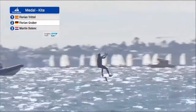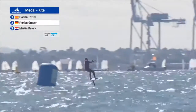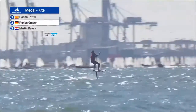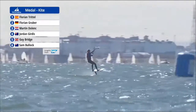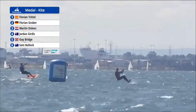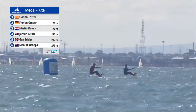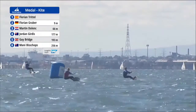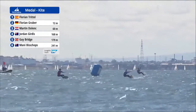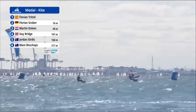But down at the bottom, Florian Trittle from Spain out in front, and then Florian Gruber from Germany. Well, obviously the two Florians there coming into this were ranked 3 and 4 overall, and what they're doing is a great way to give themselves every chance to catch up to the two Bridge brothers in front of them. Well, 1 and 2 around the bottom mark, and then Martin Dollerin, and then Guy Bridge.